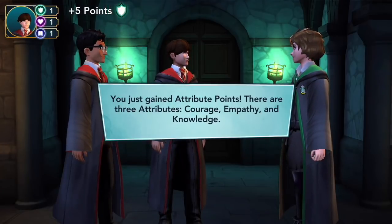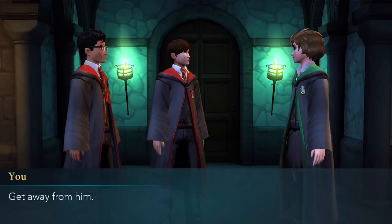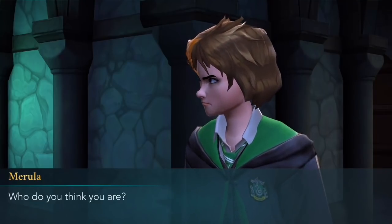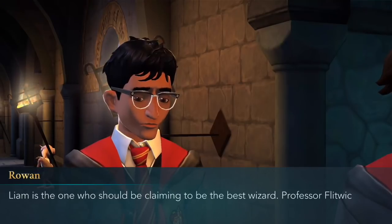Yeah, 5 points to Gryffindor. You just gained attribute points. There are 3 attributes, courage, empathy, and knowledge. Oh, get away from him! Who do you think you are, says Marula. She's got green on. She must be from Slytherin.